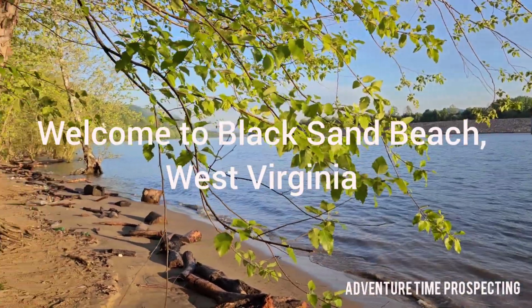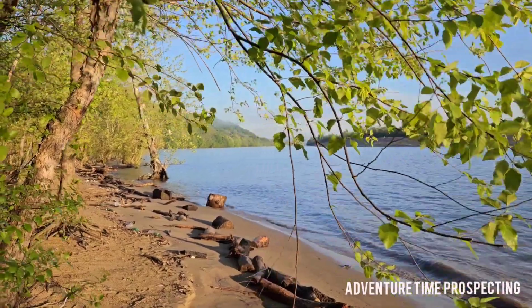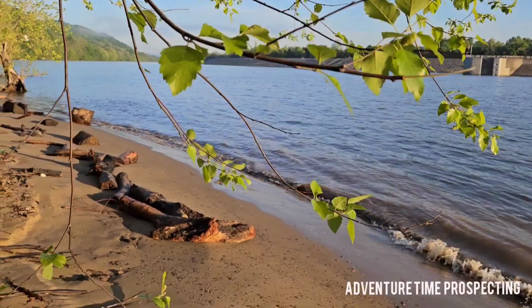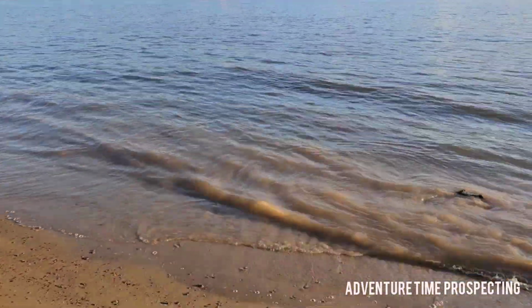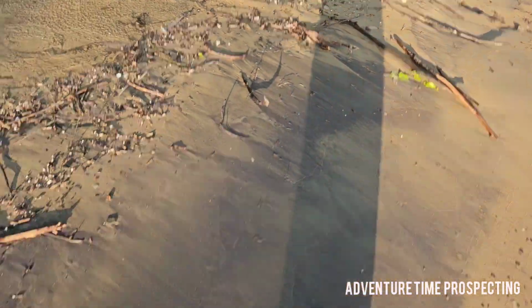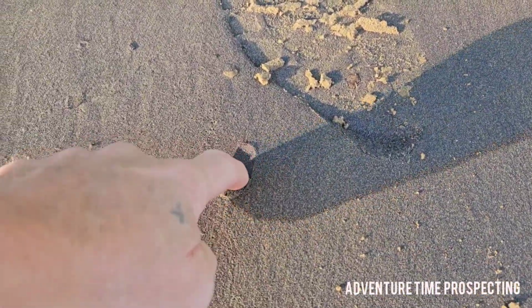Good morning, everybody. Here we are back out here on the beautiful, mighty Kanawha River. Look at that. Ain't that pretty out through there? Anyhow, here's what we're going to do today. As you can see, the water's a little bit up today, but when it came up, look at all this black sand that left. Look at that.